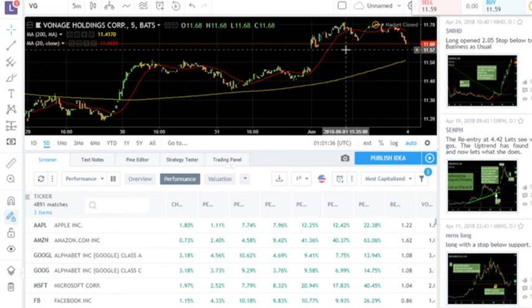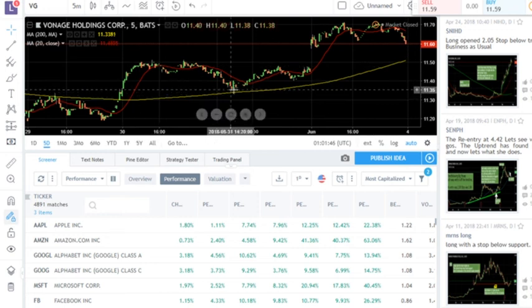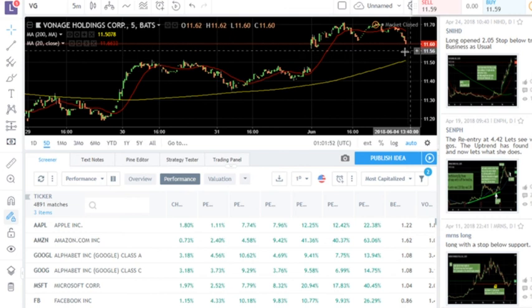I like for prices to hold this 1160. See how it stopped right here, coincidentally? I like for prices to hold that, all right? And it may bounce off this 200-day moving average. See, it bounced here, may bounce again. And it may just meet here. See how it's kind of meeting this 200-day? All right. VG.